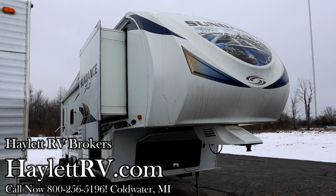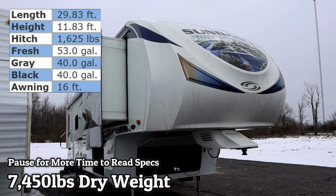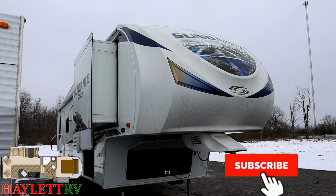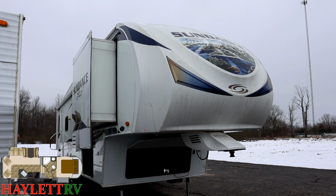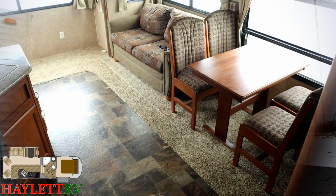7,450 pounds. A shorter couples camping 2-slide Sundance coming in here at Heartland RV Brokers of Coldwater, Michigan. Mostly, everything looks good. Couple little things I'm going to point out. It is missing chairs, as we're going to see in just a second. And rather than me describe that, let's just hop inside and take a look.